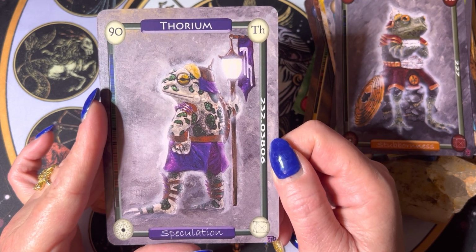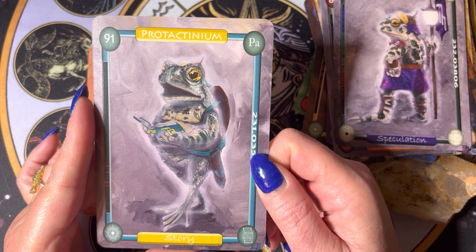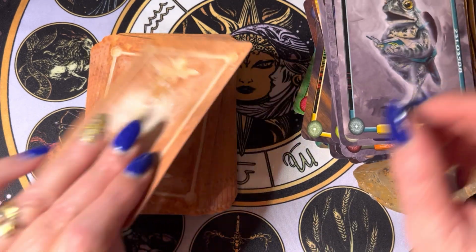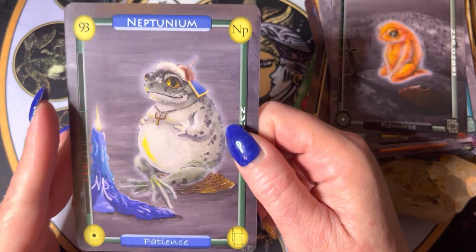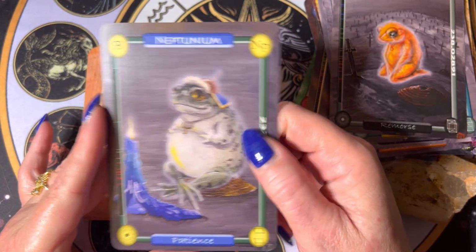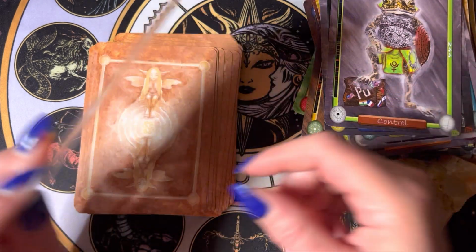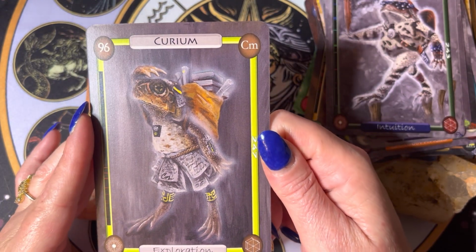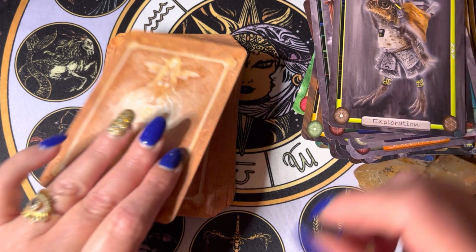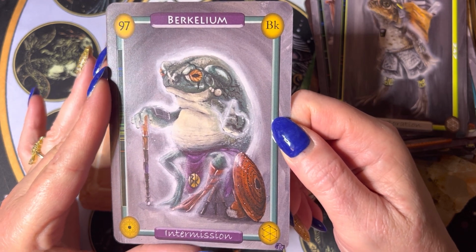Thorium, speculation. Protactinium, story. Uranium, remorse. Neptunium, patience. Plutonium, control. Americium, intuition. Curium, exploration. Berkelium, intermission.